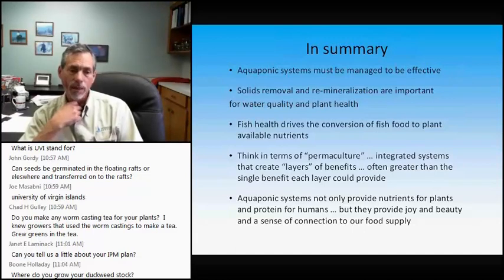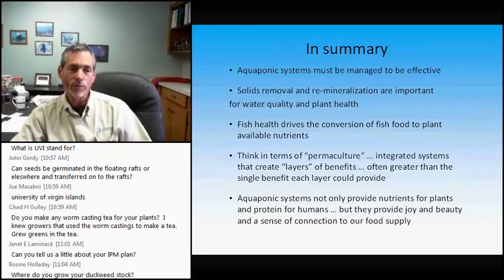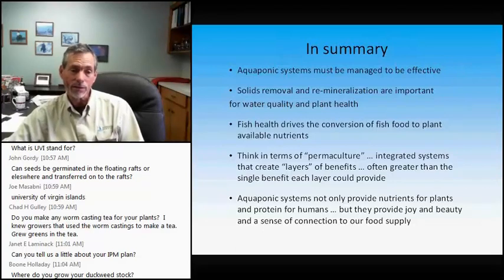When people ask you, why would I want to do this, I would suggest that you tell them that it is not only for the food production, but it is also for the layering of benefits. They provide nutrients for the plants, protein for the humans, joy and beauty in some sense to a number of people. Older gardeners are very attracted to this because there's no bending. It's a little easier method of growing food.